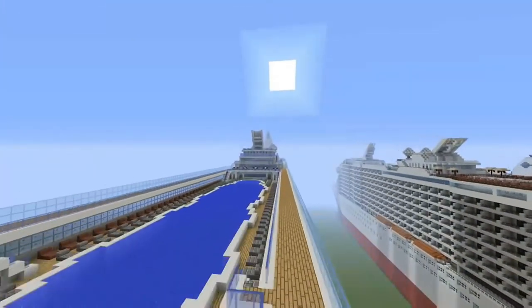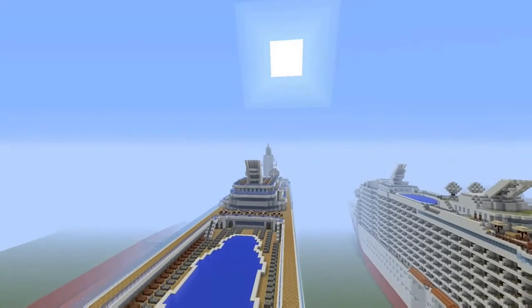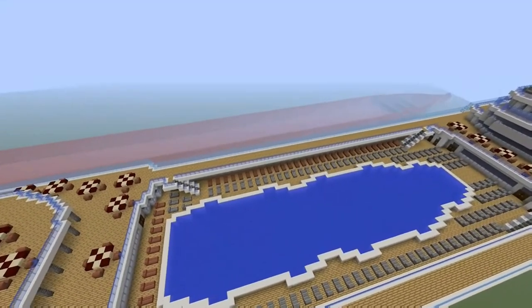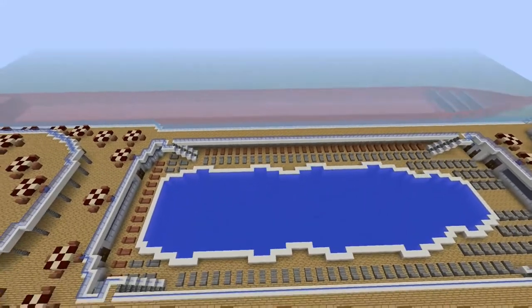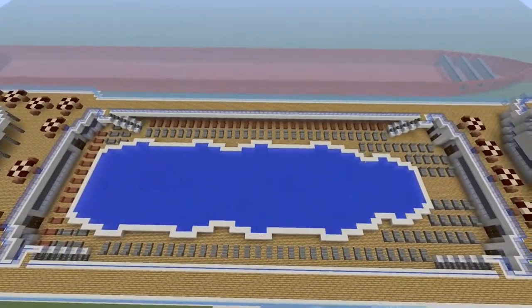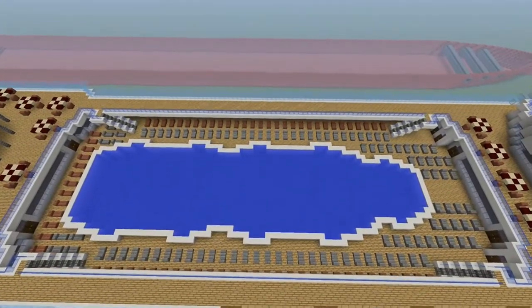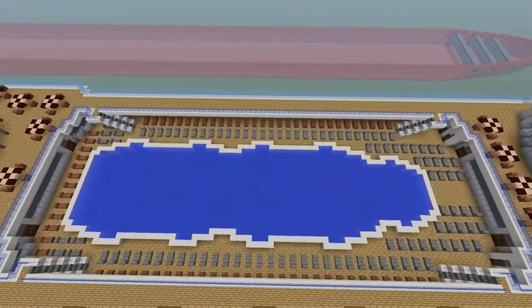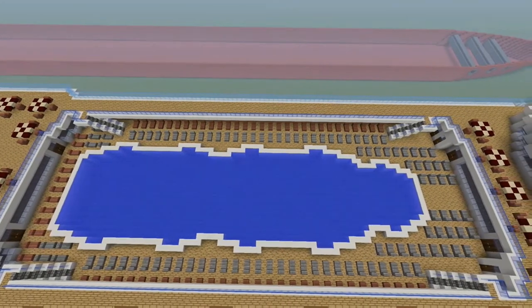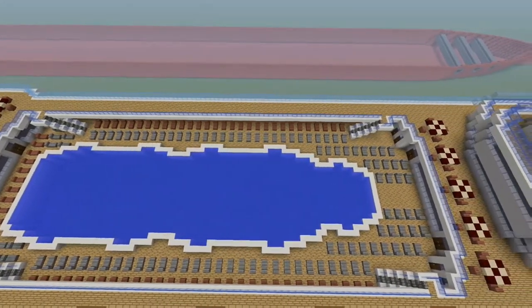And I'll take you to the mother of all blooming pools, what we did. As you can see here, it's absolutely massive. I can't say that she's not. Sorry about that if you can hear my wife in the background there, that's okay if you're wondering. But as you can see, she is absolutely massive.